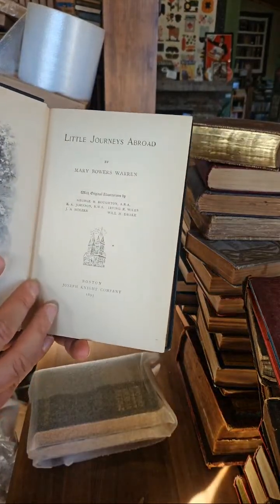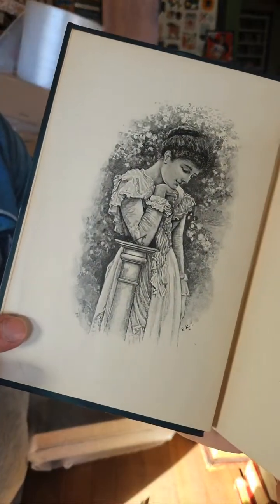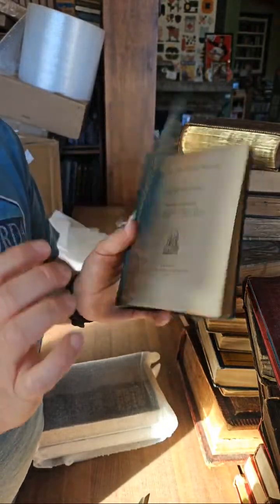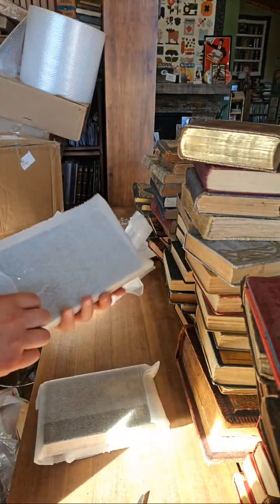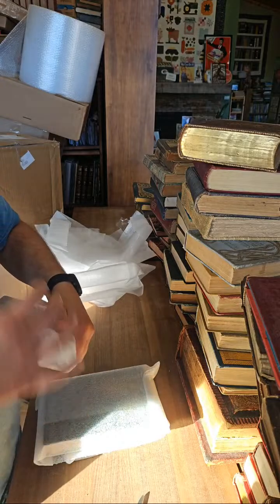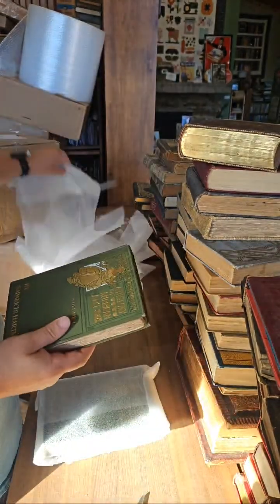Little Journeys Abroad by Mary Bowers Warren. Illustrated by a bunch of people. Beautiful lady frontispiece. Published in 1895. Man, they really made some nice bindings in the 1890s, didn't they? It's so hard for me to sell these. I kind of just want to keep them all, but I don't have room on my bookshelves anyway.